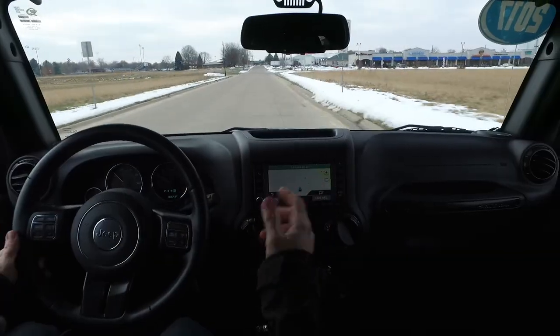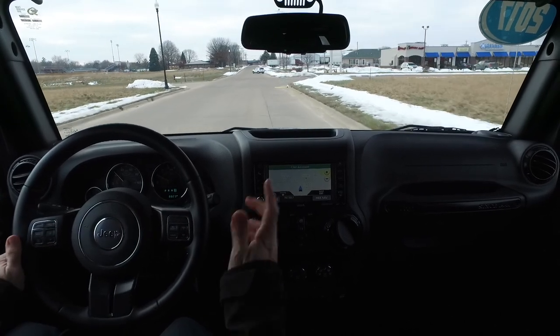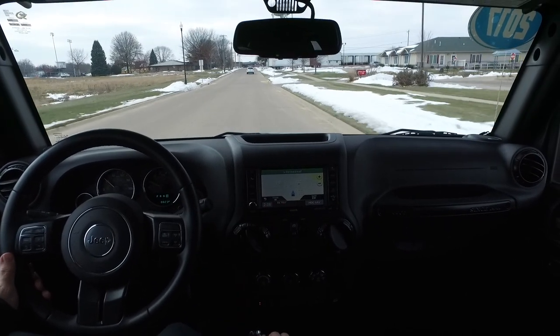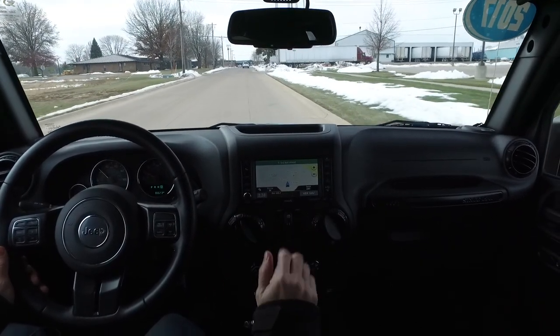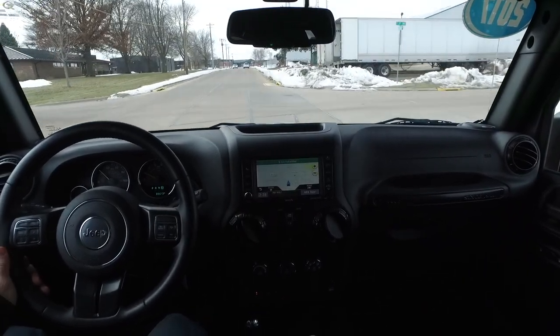Hello again, everyone. We are out today in a 2017 Jeep Wrangler Unlimited. This is a Smoky Mountain Edition with only 8,000 miles on it. Nice dark charcoal exterior, there's a black leather interior, dual stage front heated seats. Those are working fantastic today. You can see the snow outside. It's a nice cold December.